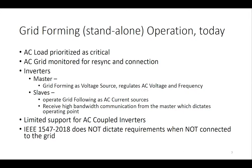We do limited support for AC coupled inverters. That just means that we have to qualify individual manufacturers to be able to work with us. 1547-2018 does not dictate requirements when not connected to the grid. So I see that we have some freedom to behave any way we want when we're not connected to the grid.